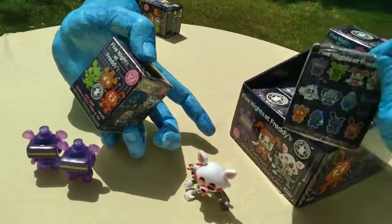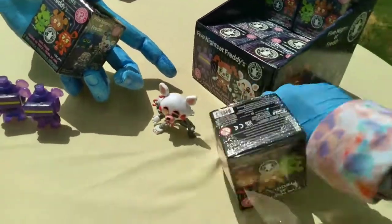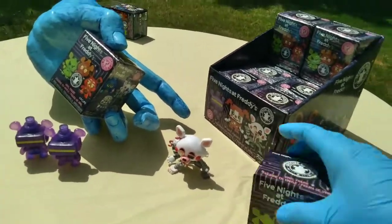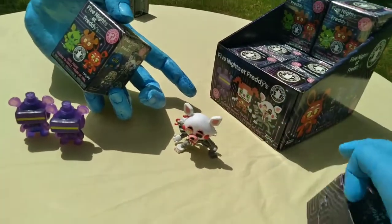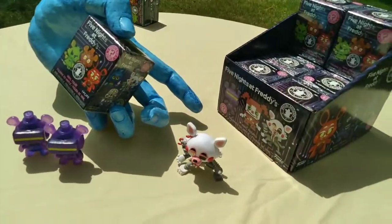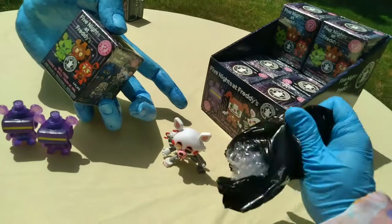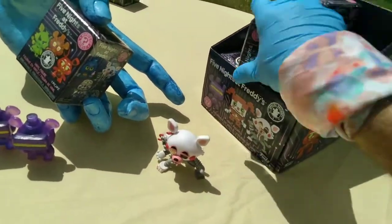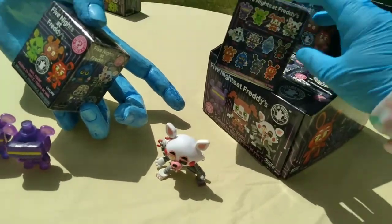1 in 24. Mangle. Dingle, dangle, Mr. Mangle. My money don't jiggle, jiggle. It folds. Okay. So, 136.